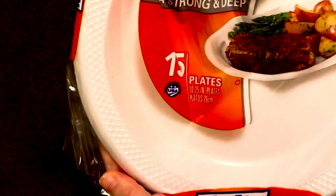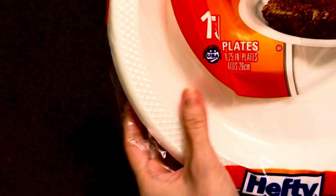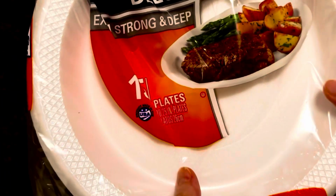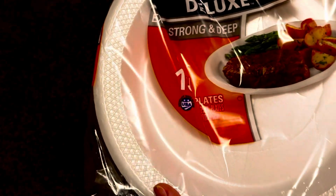These are deluxe foam plates. There's 15. I think I got a good deal. This one was like $2. So this is pretty good. This is like a cookout type plate, right? So you can fit everything. Or a pizza party.